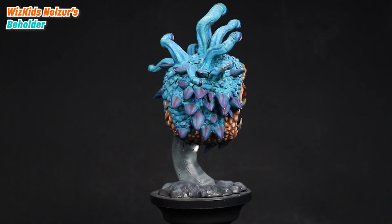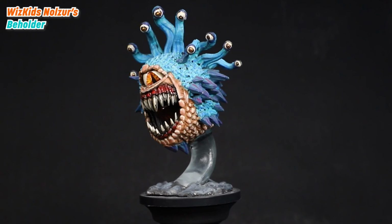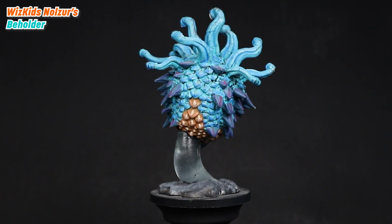You're welcome. The shading that he got on it looks really fantastic, and to me, this is just a classic beholder. As I said, I don't know the lore. It might be not a classic beholder, but it's what it feels like to me. So I really love this one.